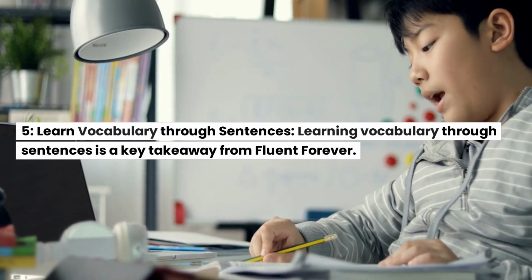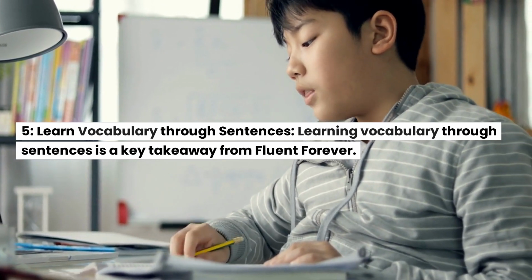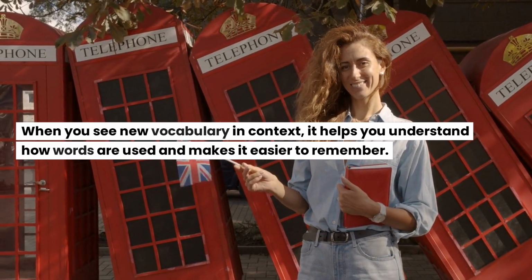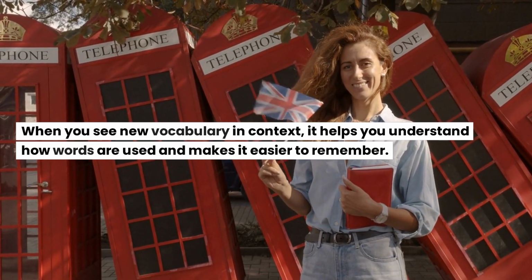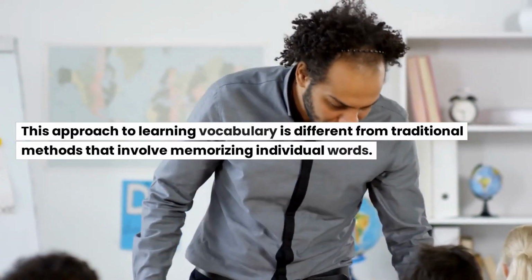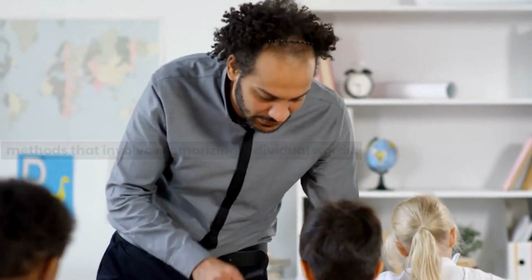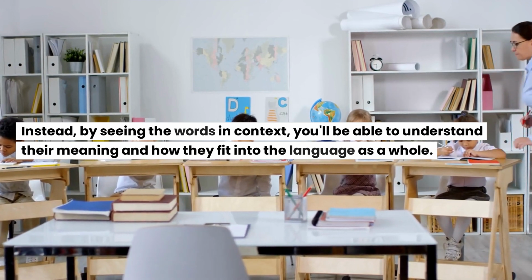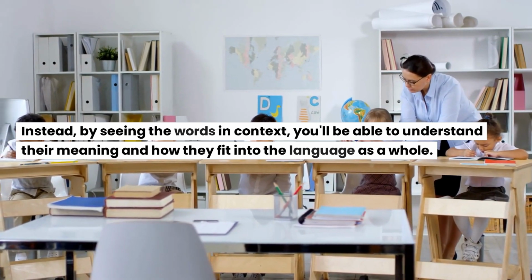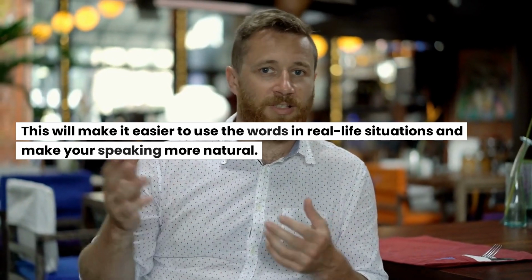5. Learn vocabulary through sentences. Learning vocabulary through sentences is a key takeaway from Fluent Forever. When you see new vocabulary in context, it helps you understand how words are used and makes it easier to remember. This approach to learning vocabulary is different from traditional methods that involve memorizing individual words. Instead, by seeing the words in context, you'll be able to understand their meaning and how they fit into the language as a whole. This will make it easier to use the words in real-life situations and make your speaking more natural.